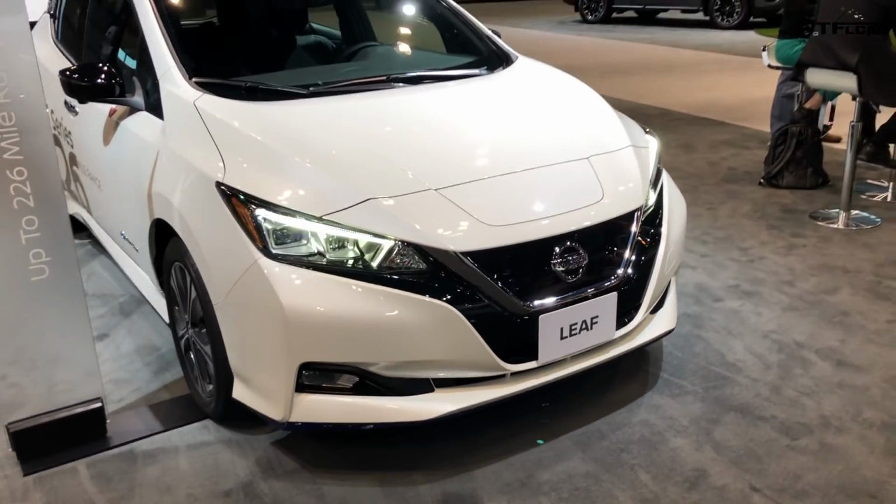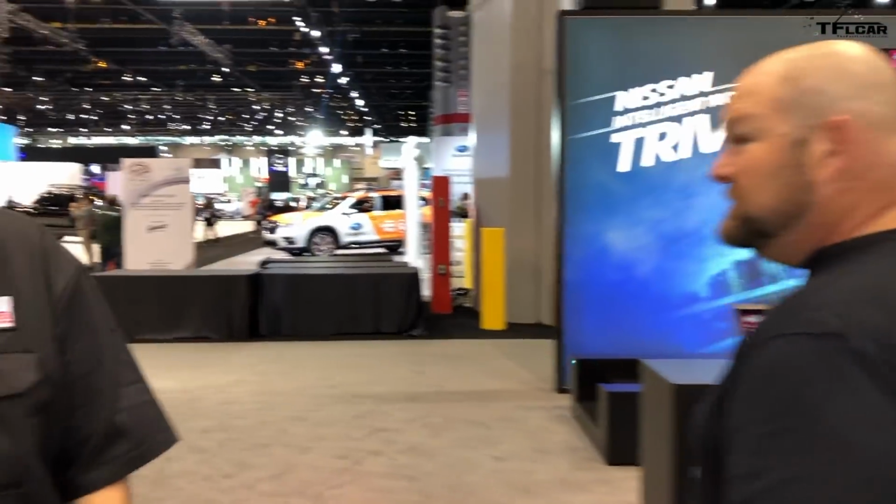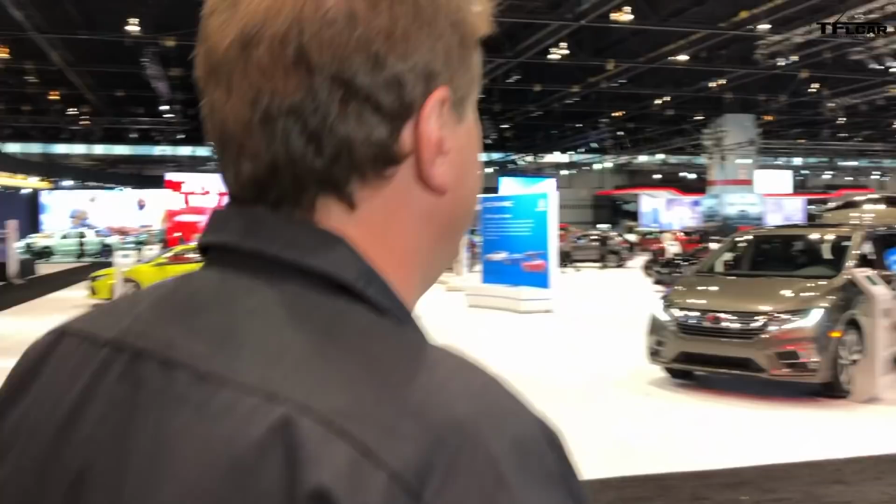There it is, the new Leaf. My favorite part: Leaf Plus. That's the biggest Leaf of them all. No, so far, it's the longest range Leaf of them. Okay, I'm sorry. Biggest battery pack. There you go.